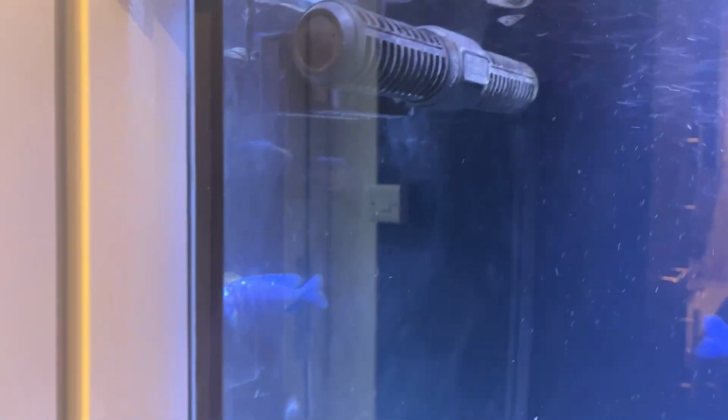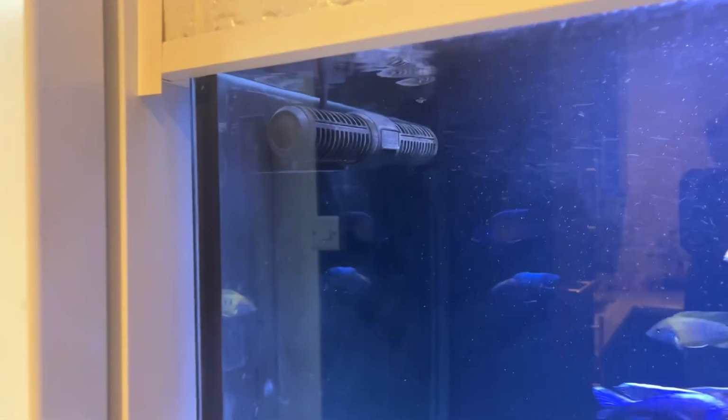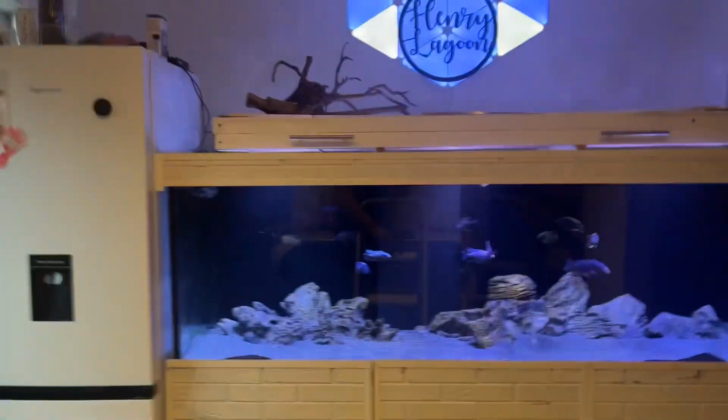Well, what it looks like anyway. It fits on with a magnet at the back. It's not too intrusive, so it sits at the top, so it's not really sticking out in the tank and making it look ugly. But I'll show you an example of what it does, because it sits at the top there and then it pumps the water along the top of the surface. So I'll give you an example of how it works.